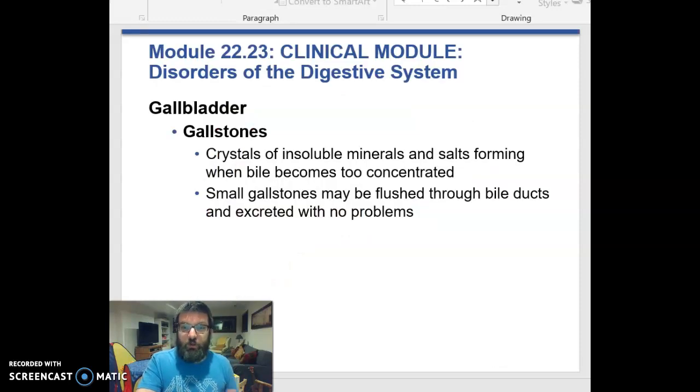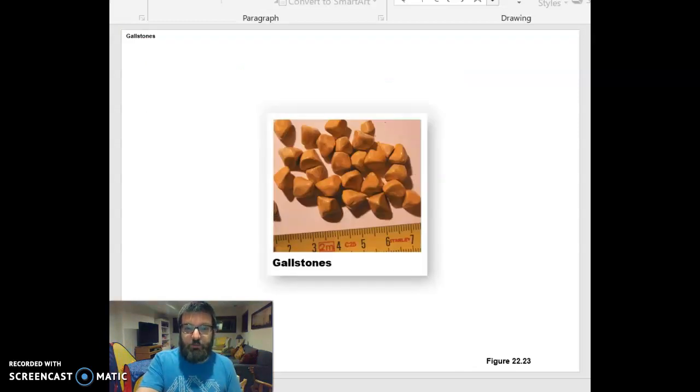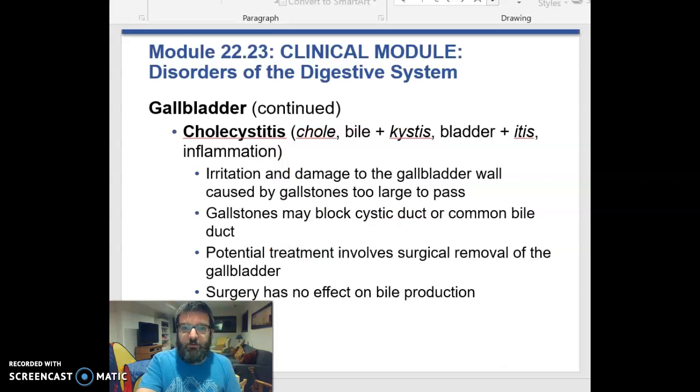You can get gallstones in your gallbladder when you get insoluble material that begins to bind together and form salts, and those salts are sort of rocky. This is an example of actual gallstones. People can go in there and kind of shoot them with a laser, break them up, or you pass them, or people, if it's very bad, can get their gallbladder removed.